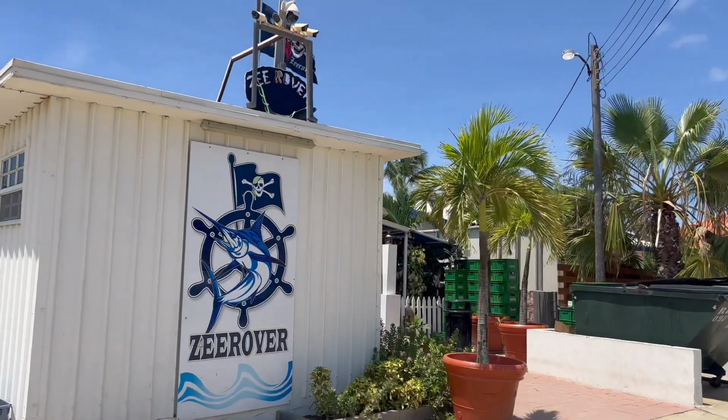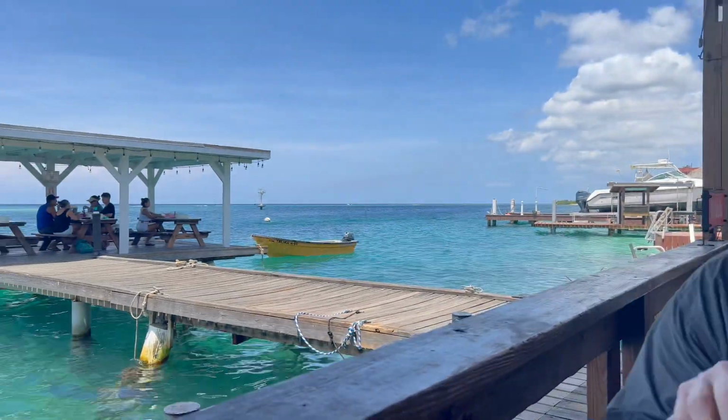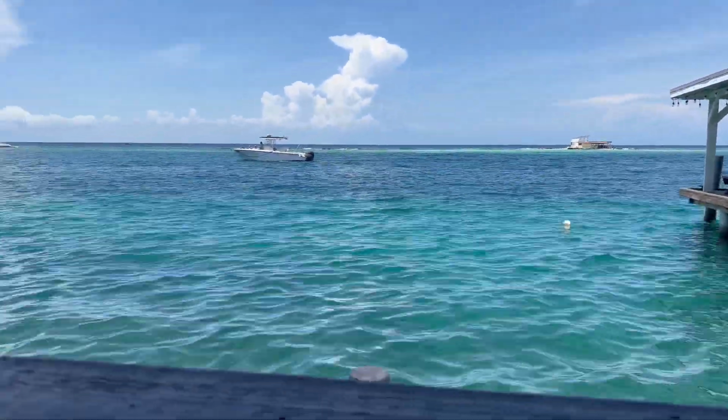Zeerover, Dutch for privateer. Zeerover only offers what was caught that same day, typically shrimp, fresh fish, plus French fries. You place and pay for the order. Following purchase, the food is prepared and served family style on a large deck looking over the shore. The food was outstanding, best shrimp and fries ever.